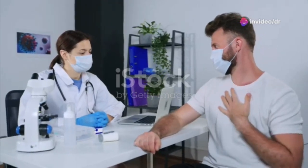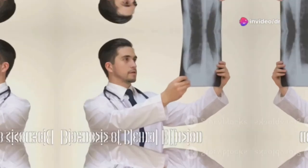Patients with pleural effusion may experience a variety of symptoms, including shortness of breath, chest pain, especially when breathing deeply, cough, fever if the effusion is due to infection, general discomfort or malaise.